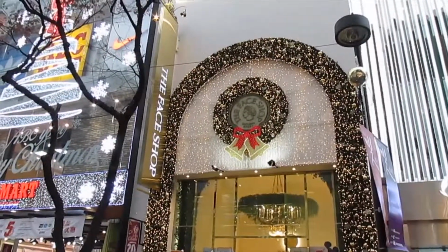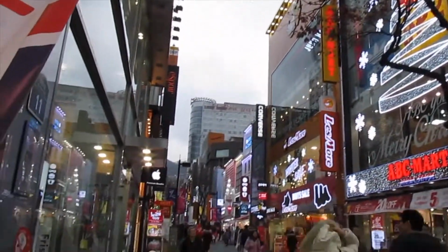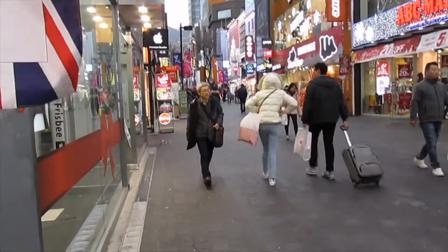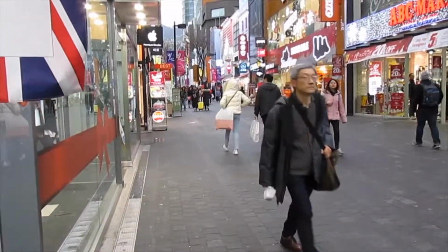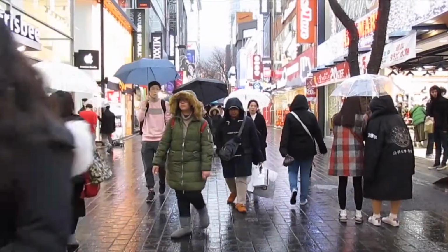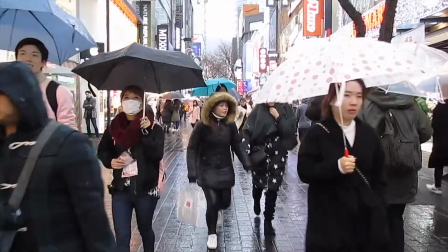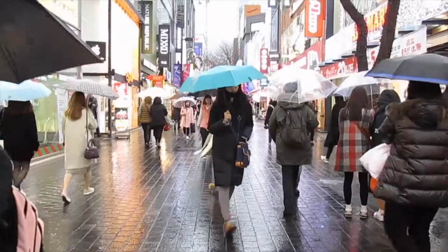They really go all out when it comes to their decorations. Practically all of the stores had some kind of lights or some Christmas festivities that it was just so much fun to look at. I actually had a more enjoyable time looking at all the different shops from the outside rather than actually shopping inside because of how festive they were.